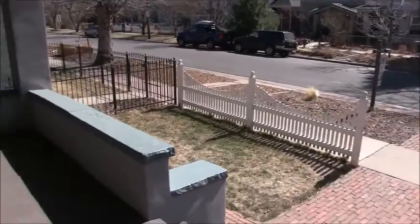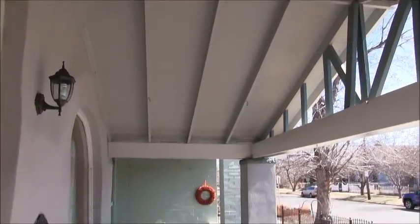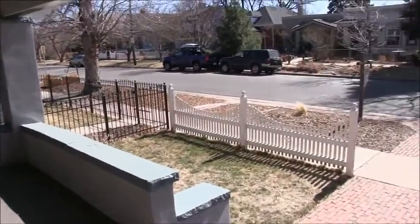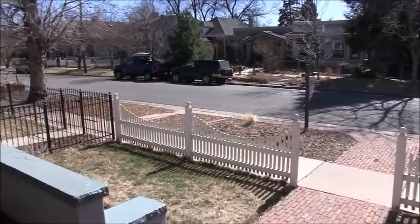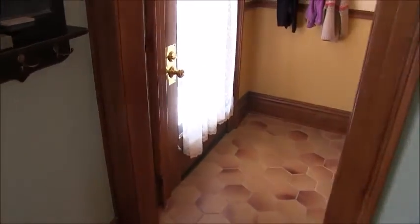Before we go in, let's pause for a moment on this covered south-facing porch. Get a feel for what it's like. It's a quiet street, as you can tell, and plenty of guest parking on the street in addition to the one-car garage facing the alley. Let's go inside now. Here we are inside, and here's the door.